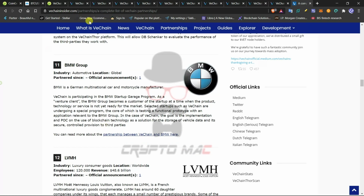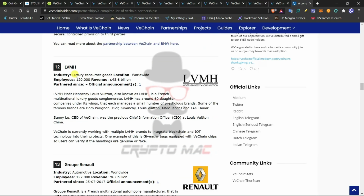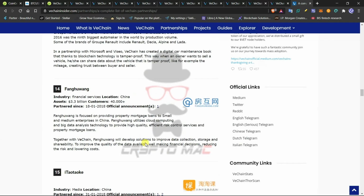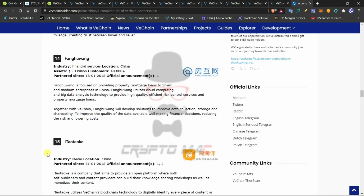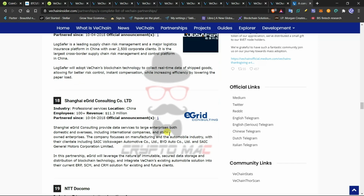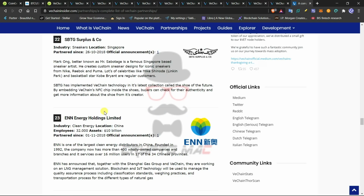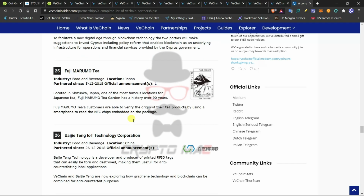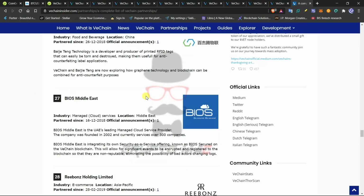DB Schenker, and we know that BMW Group is also one of the important partners, and lots of things you can see in terms of luxury consumer goods. LVMH is there, and Renault Automotive. After BMW, Renault is also partnered with the Vechain blockchain. Financial services, and this is regarding media, Bright Food, consumer goods, and logistics insurance, that is LogSafer, Shanghai E-Grid Consulting, professional services, lots of things. And one more big company is also there. This is regarding energy, that is natural gas. We have seen clean energy, Republic of Cyprus national level partnership, Fuji, regarding tea use cases. This is one of the important partners.